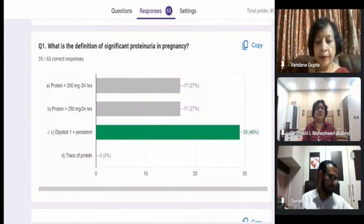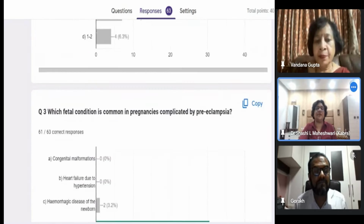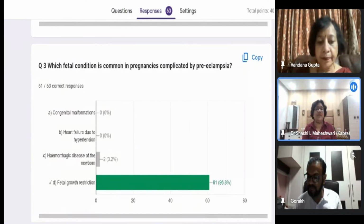Next. Second question. Hypertensive disease of pregnancy contributes to maternal mortality by what percentage? Yes, we do agree. This is the answer, 60%. Which of the fetal complications in pregnancy is complicated by preeclampsia? So, 61% have given the answer fetal growth restriction. Yes, fetal growth restriction is the commonest complication.